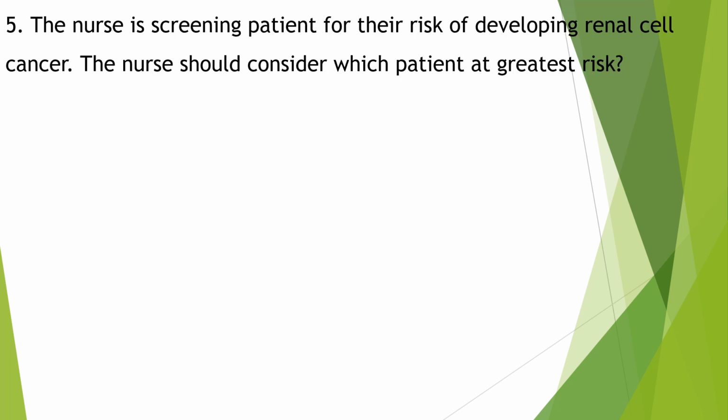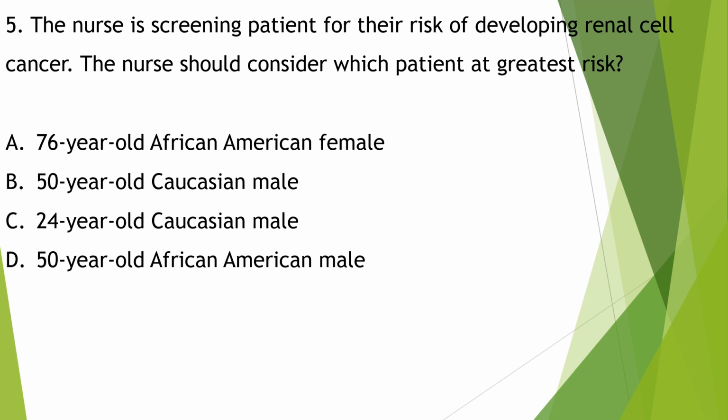The nurse is screening a patient for the risk of developing renal cell cancer. The nurse should consider which patient at greatest risk: a 76-year-old African American female, a 50-year-old Caucasian male, a 24-year-old Caucasian male, a 50-year-old African American male. African Americans, American Indians and Alaskan natives have a slightly higher rate of renal cell cancer than Caucasians. The exact reasons are unclear. Renal cell cancer is twice as common in men than women. This is attributed to men being more likely to be smokers and having increased exposure to chemicals and occupational hazards. So here, a 50-year-old African American male is at greatest risk.